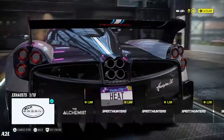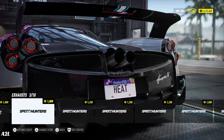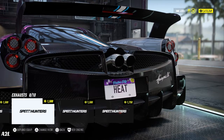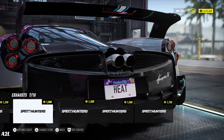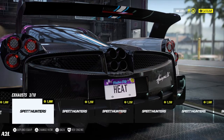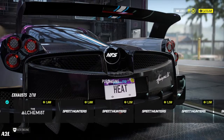And we go to exhaust, so we have 4 currently. We have the Alchemist here, which black them out. Speed Hunter dual, Speed Hunter 4, Speed Hunter dual, 2, 4 again, 2 looking down, 2 again, and 2 again. I kind of like the 4 look, so the question is, I kind of want to black them out, I think. We're with the Alchemist black there.